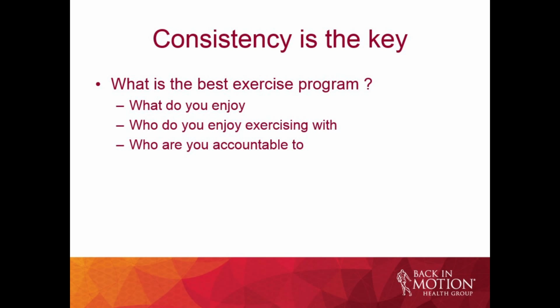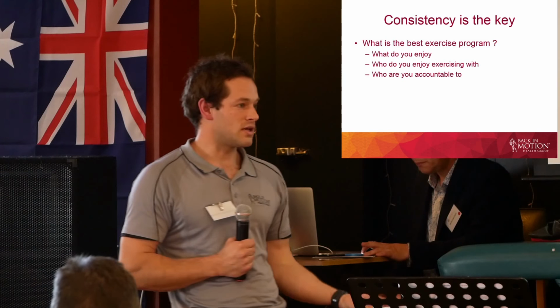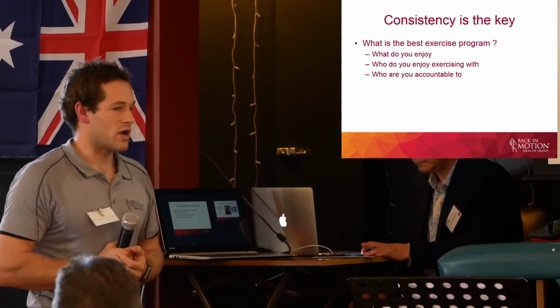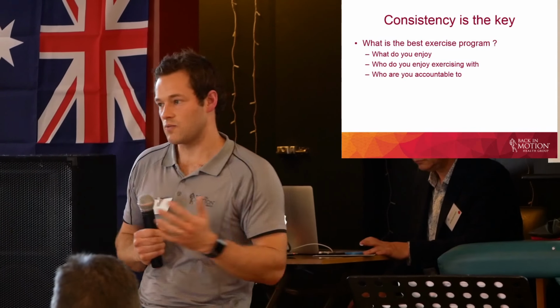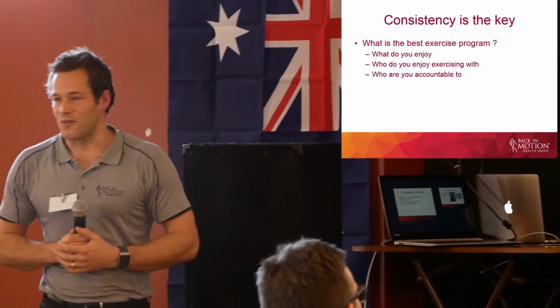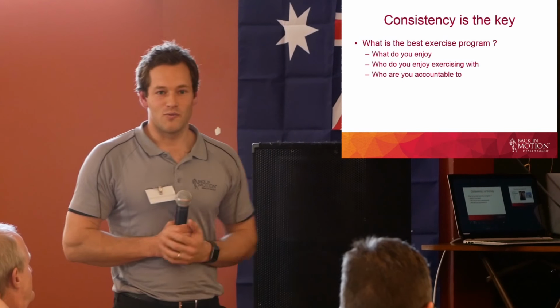Is that just yourself? Is it your partner? Is it your physio? Is it your GP? Who is it that is keeping you on track? Because it's hard to stick with exercise, even in a healthy population. Otherwise everyone would be the perfect weight. We'd all be walking around looking like bodybuilders, but it's not like that. We need to be able to stick with it because humans aren't great at change. So find out what works best for you.